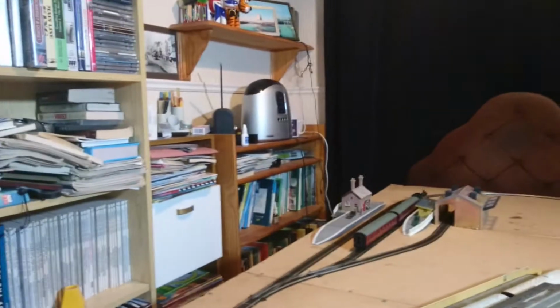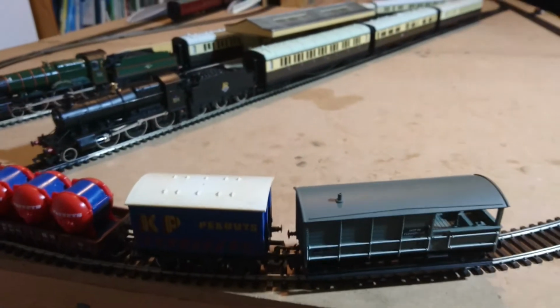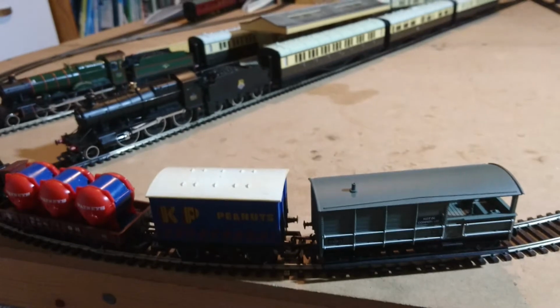You can see, I mean, this is the room I've got this in at the moment. You can see the problem, so that's why it's on a bed. Okay, but coming back to the train now. Again, all of these were various ages of wagons, but they're all very, very nice wagons, ones I wanted.